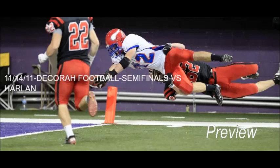Josh Lee for the PAT. Snap, spot, kick, up. Good. Decorah, 35, Harlan, 7.